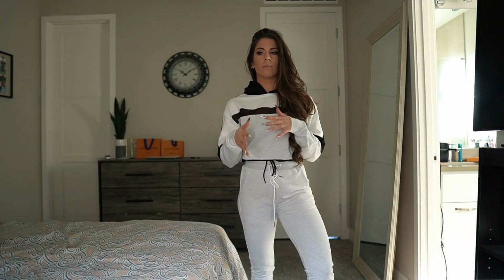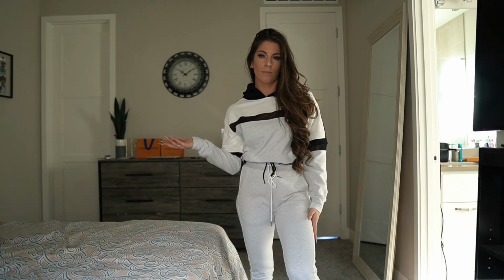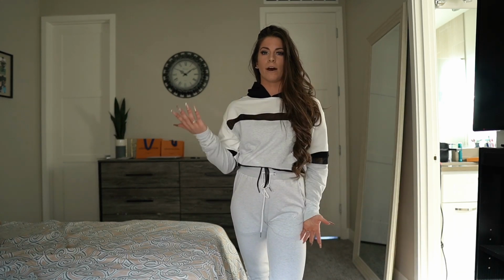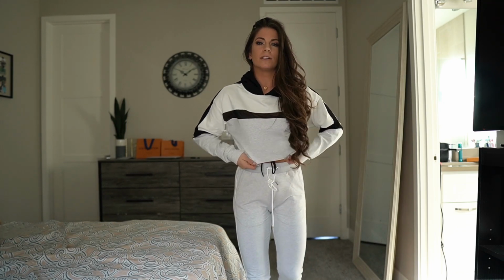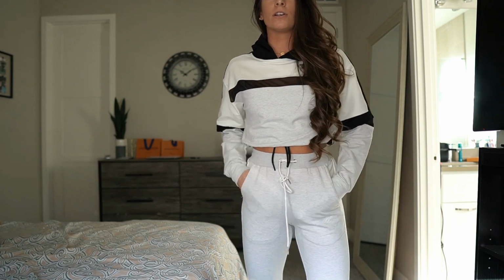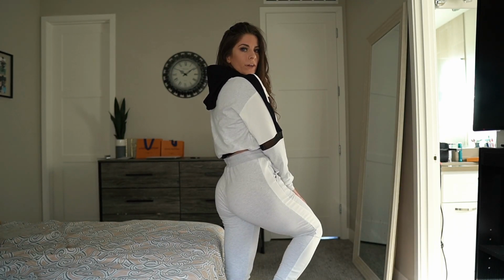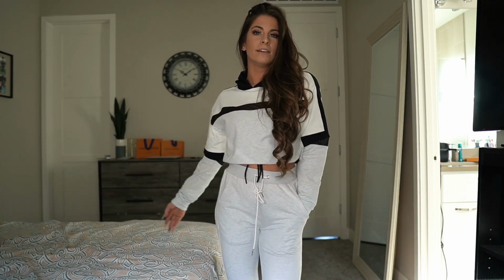But if you were worried or super in between and it's kind of, would you size up or down, I would say size up if you were in between or worried about anything like that. They have the ability to be stretched out if you need it, but that's just what I've noticed, what I would personally recommend. So this is going to be the minimal set in feather gray.